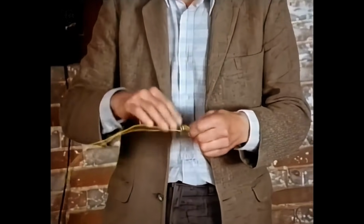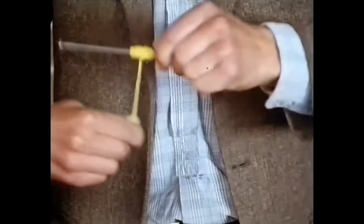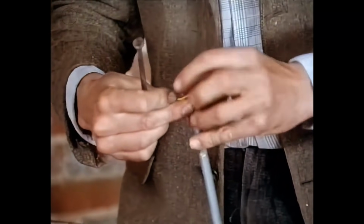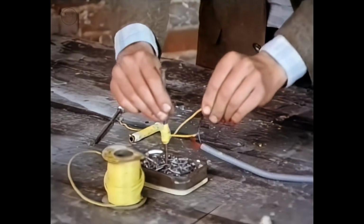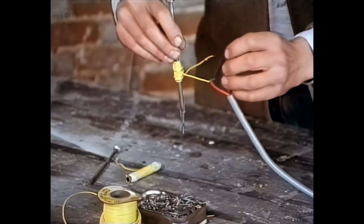Oh dear, I've got it tangled up. The more turns, the stronger the magnetism. I'm going to use 12 volts DC from a car battery, and of course you must never ever use mains for something like this. The nail becomes magnetic when I complete the circuit, and when I break it again, most of the magnetism is lost.